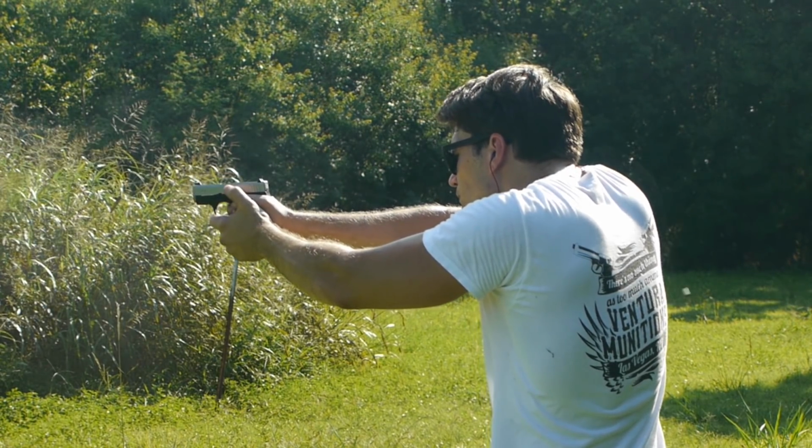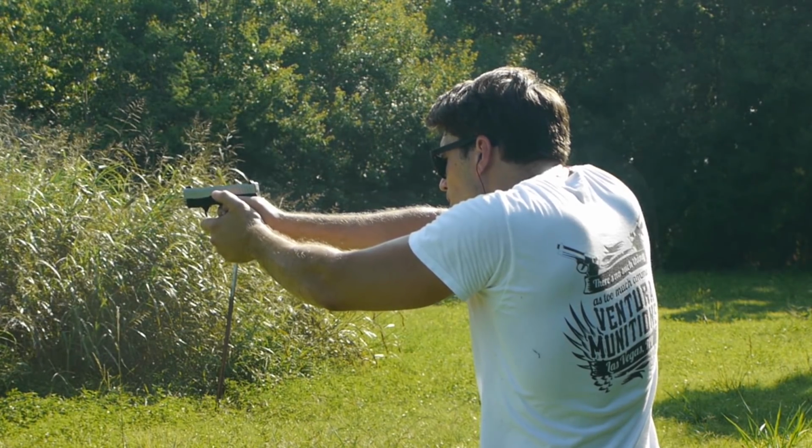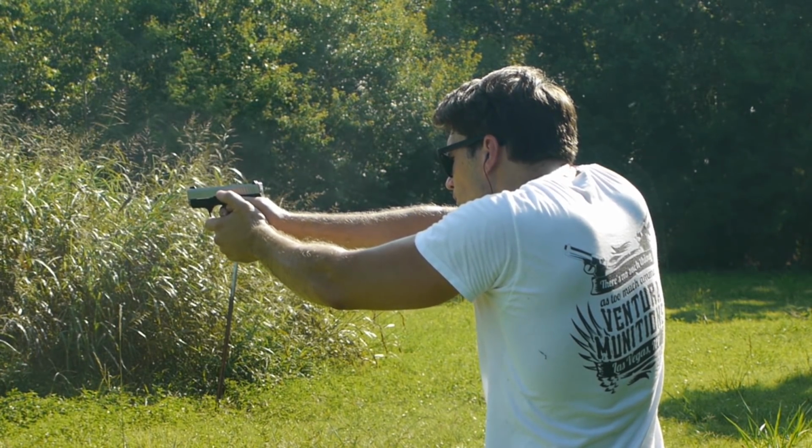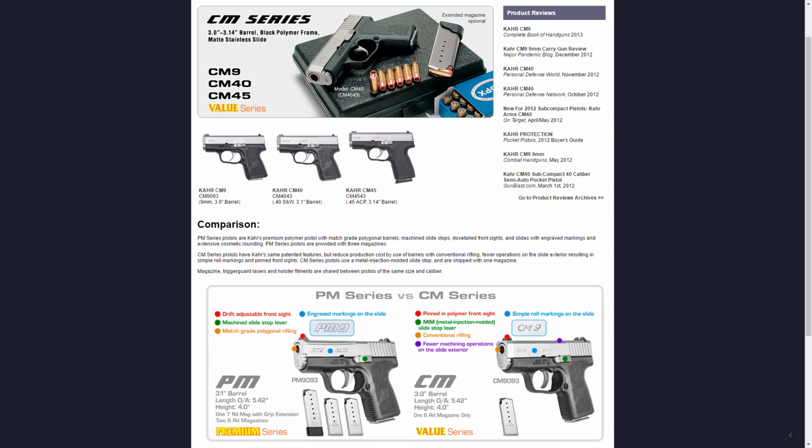Now, why the CM9 over the PM9? Well, the CM9 is as cheap as $250, but it's going to be as reliable as the PM9, as functional as the PM9. In fact, the differences between the PM9 and the CM9 don't justify the $100 to $200 price tag difference. For example, the PM9 has laser engraving on the slide. It has a polygonal barrel instead of a conventionally rifled barrel, which, is that really gonna make a difference for a gun this small? I don't think so.